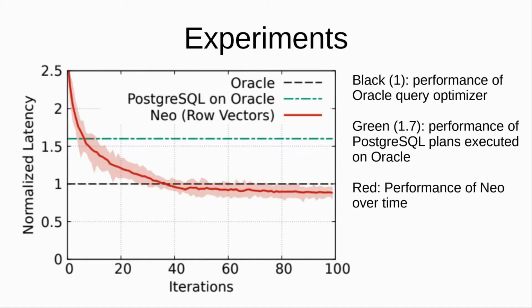Neo, on the other hand, tends to do a pretty good job. So again, initially, we start out pretty badly. With Postgres, we started out 2.2 times worse. With Oracle, we start out around, that graph is cut off. That's really bad. That should be around 3.2 times worse than the Oracle optimizer. But then very, very quickly, we get down to just 2 times worse. And then soon after, this time around 40 iterations, which represents about 48 hours of training, we start to outperform the Oracle optimizer as well.